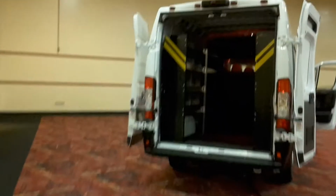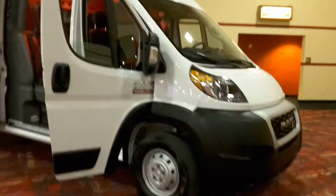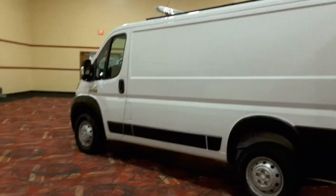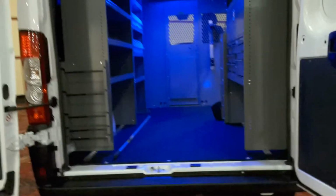It's another version right here. Now, of course, that red light's just for show. You can put whatever color light you want. They're usually standard LED white. Little top van here. Ladder rack. That's the new one, you just pull it down. Oh no, that's actually a side ladder rack. There we go.